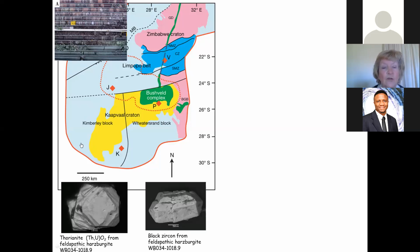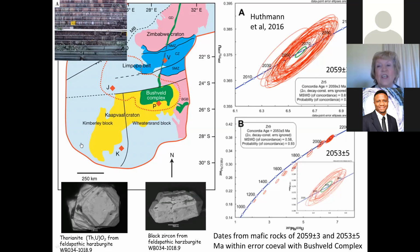So one of my postgrads, Florian Hoffmann, extracted some minerals and did some age dating on these rocks. And we got dates from these mafic rocks using thorianite and zircon of 2.59 and 2.53 Ga, confirming that indeed these were Bushveld aged rocks.